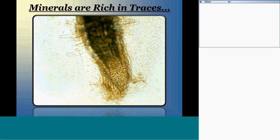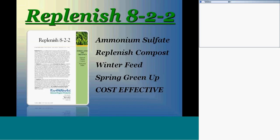By having a carbon mineral base that we get from Replenish products, we have not only a good carbon foundation to feed microbes, but we have very strong remineralization effect so that the plant can take up the nutrients that they need when they need them. Remineralization is imperative in having good, healthy turf and ability to recover when we need to recover.